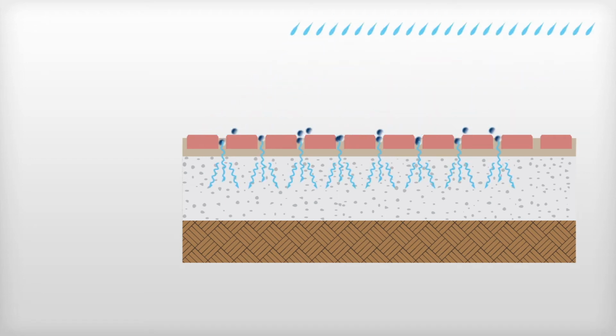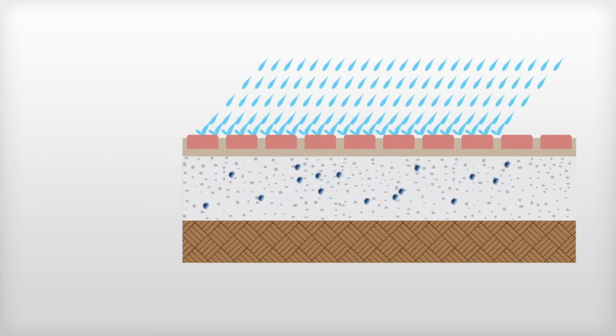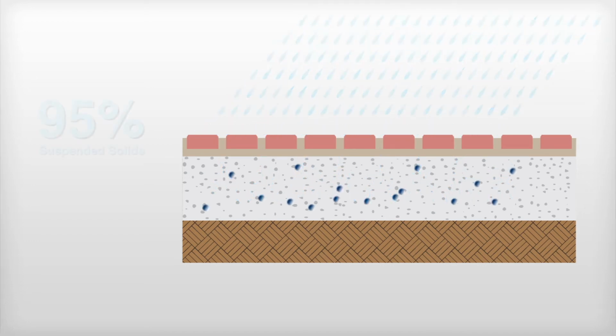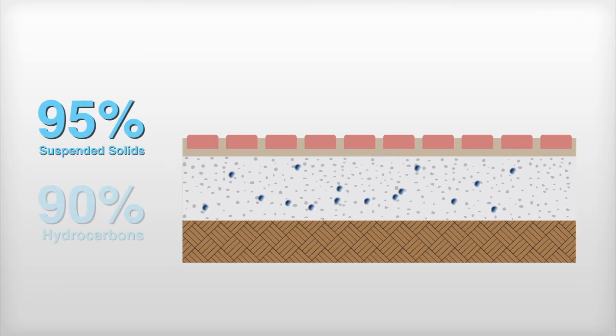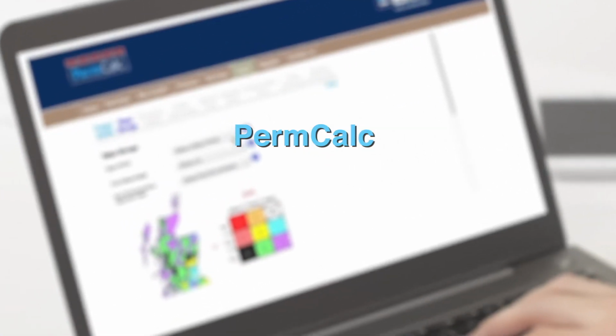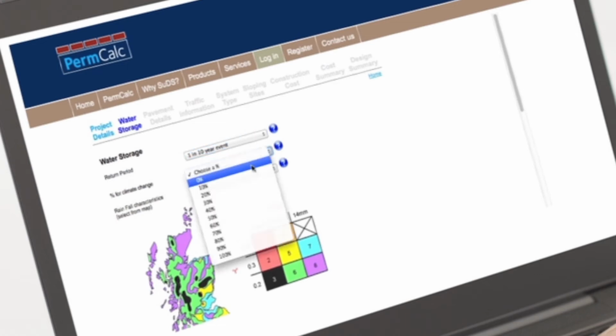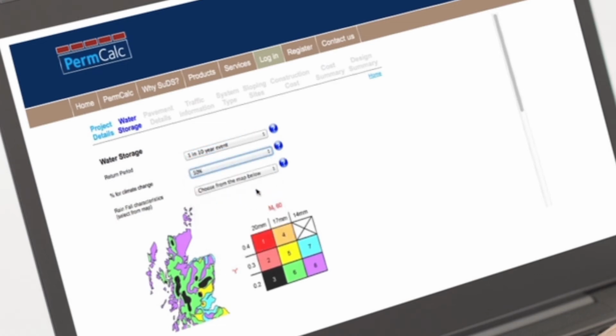The leading body in SuDS research is the Construction Industry Research and Information Association. They found that up to 95% of suspended solids and up to 90% of hydrocarbons can be removed by permeable pavements. To help design cost-effective permeable pavements, Brett Landscaping and Building Products have developed PermCalc, free online software that works to the British Standard methodology with a user-friendly interface.